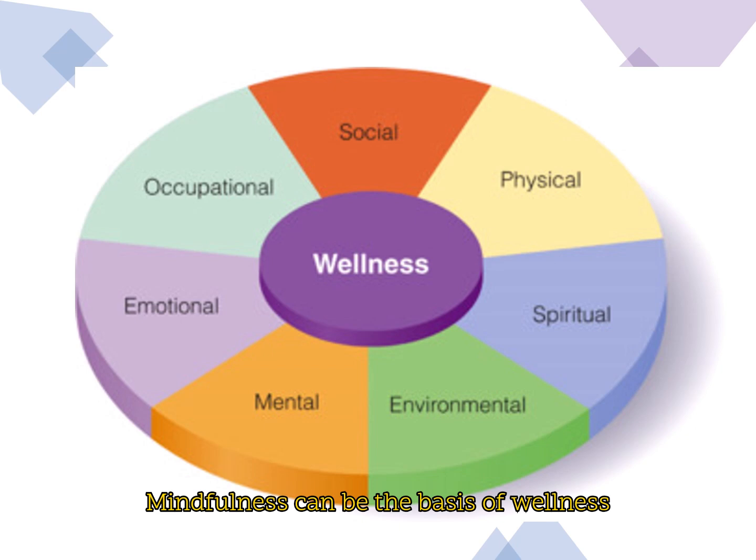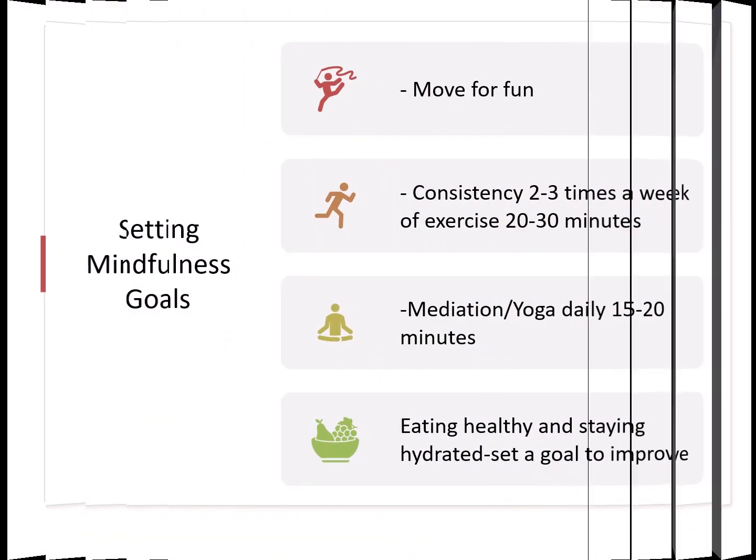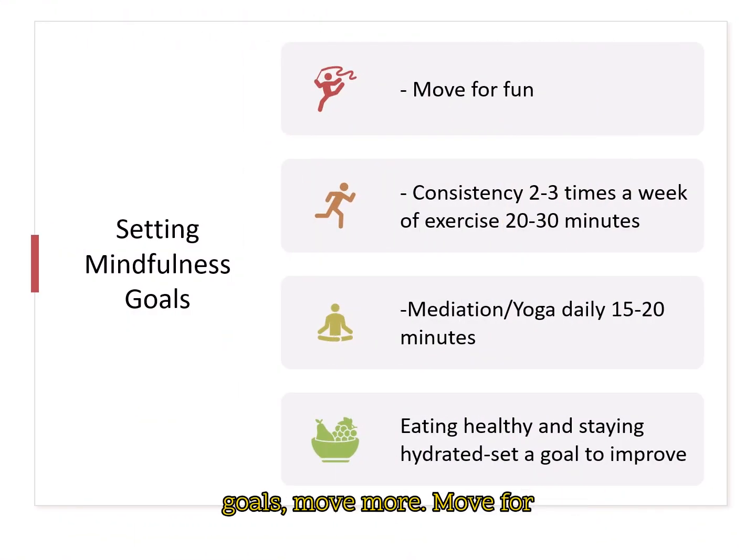Mindfulness can be the basis of wellness on a spectrum: social wellness, physical wellness, spiritual wellness, environmental wellness, mental wellness, emotional wellness, and occupational wellness. As you go about setting mindfulness goals, move more, move for fun, have consistent exercise 2 to 3 times a week, 20 to 30 minutes. Meditate, practice yoga, maybe daily, 15 to 20 minutes a day. Eat healthy, stay hydrated. It can also help you improve your mindfulness goals, all in unison.